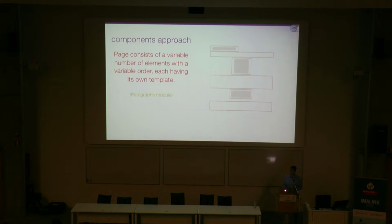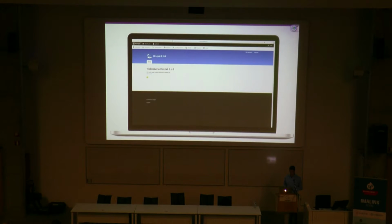You can add components or remove them from certain pages, and it is separate for every page, like we see in the demo in a second. It's built, as most of you might know, on the Paragraphs module, which is excellent for this purpose. It looks like this. This is a standard Drupal 8 website.